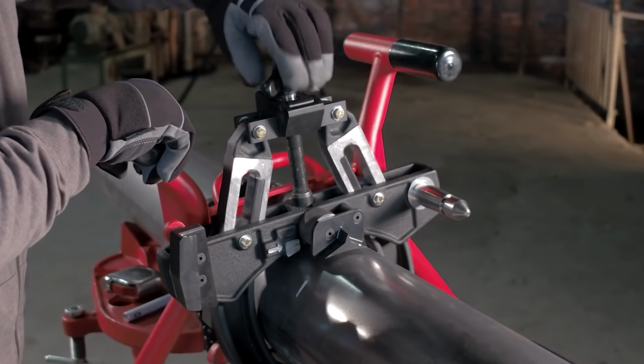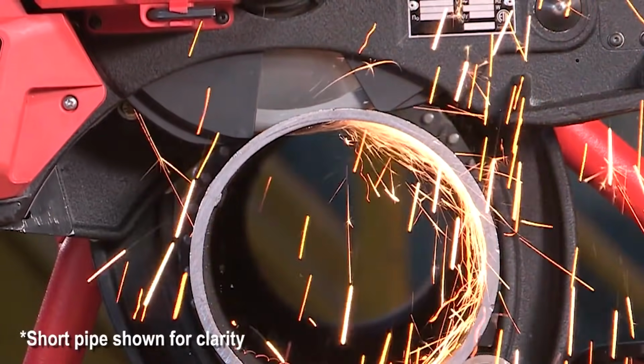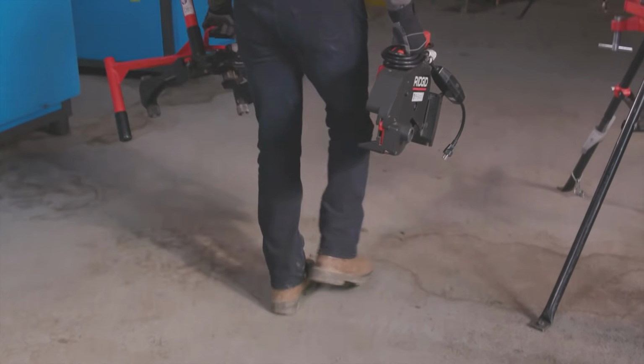You know how sometimes a tool comes along that you definitely don't need, but you also definitely need it? RIDGID has you covered. Let's go.